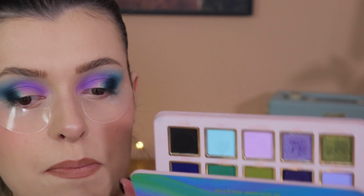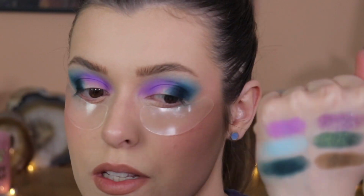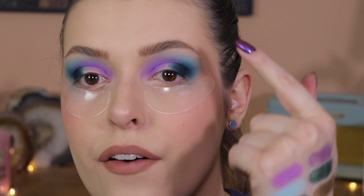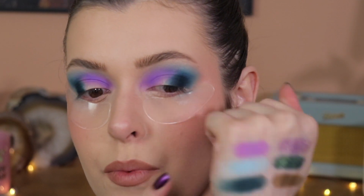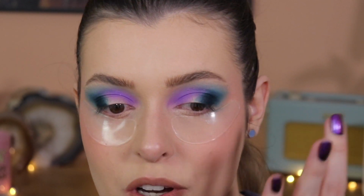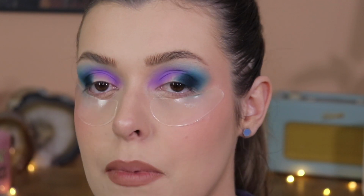Relatively done with this palette now. It was those three mattes. Honestly, these three go so well together. I love the lavender to the blue, and I thought this was going to be more green than it was. It actually pulls so much more blue, like a blue green, very much like a deep sea, very bluey undertone, but with that foresty greeniness to it. It's really, really beautiful, and has merged beautifully together.